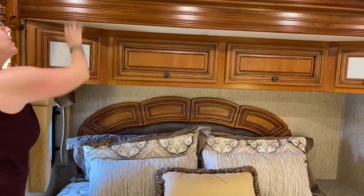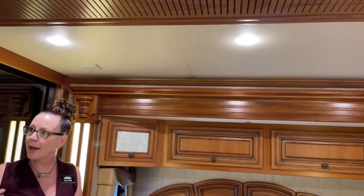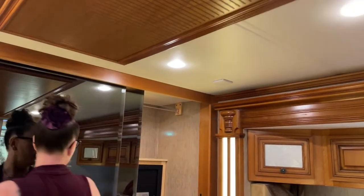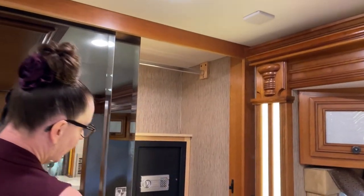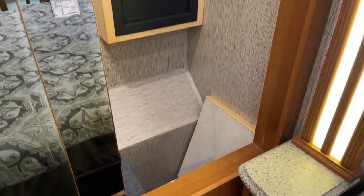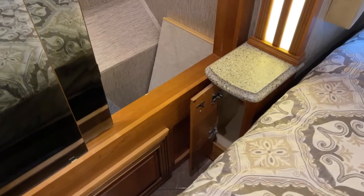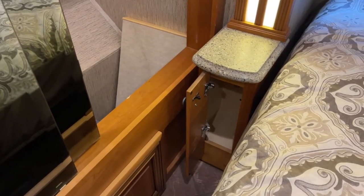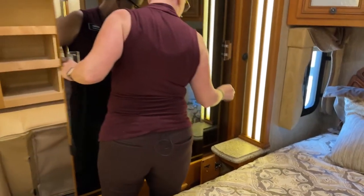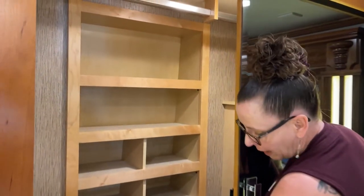Look at how nice the ceiling is with the soft touch, little LED puck lights, just so ahead of its time. So when you know the difference, you buy a Newmar, and there's a lot of reasons on this coach to buy this particular RV. One of them is we have the optional safe here. There's also a ton of storage underneath here. There's also a really nice storage spot underneath your nightstand. I love these big beveled mirrors, just giving you that more luxurious amount of space and feel inside of the bedroom here. I don't have the couch out right now.